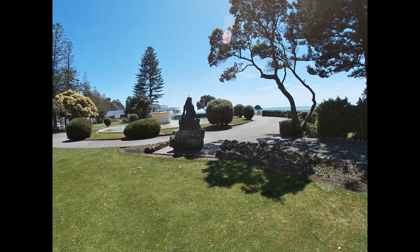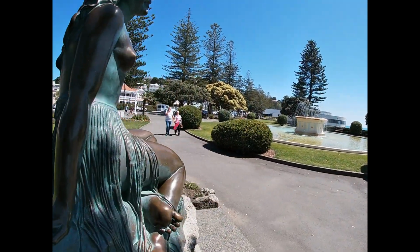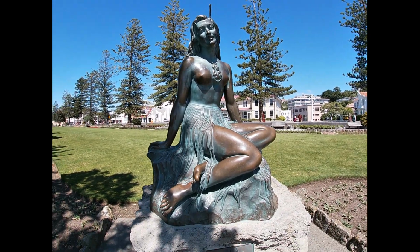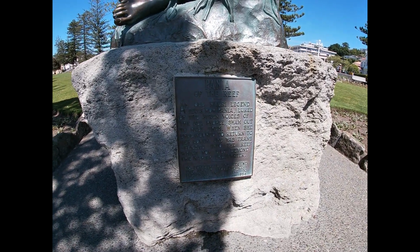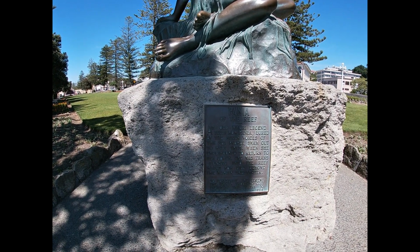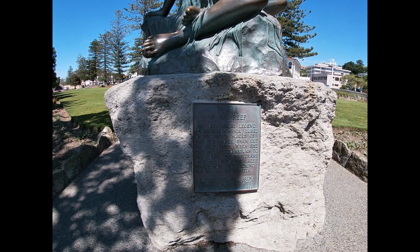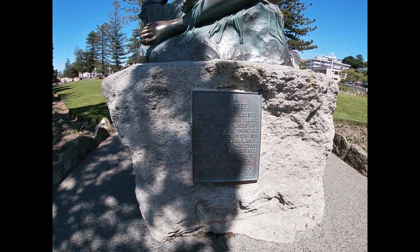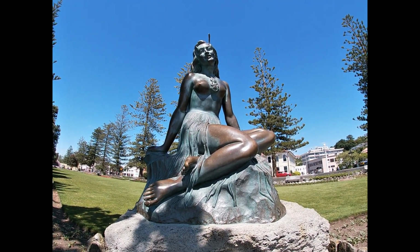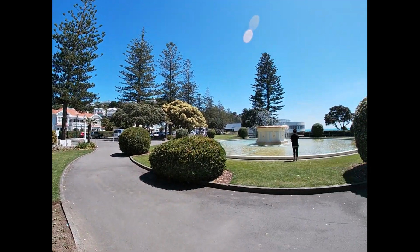Now this lovely little bronze statue is of a lady called Pania. So the story goes, Pania of the Reef. An old Maori legend tells of how Pania, lured by the siren voices of the sea people, swam out to meet them. When she endeavoured to return to her lover, she was transformed into the reef, which lies beyond the Napier breakwater. To perpetuate the legend, the 30,000 Club presented this statue to the city of Napier in 1954. And this is an absolute Napier icon. It is just beautiful. It's on every postcard that you will see of Hawke's Bay.